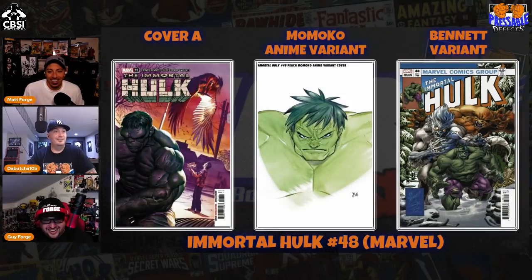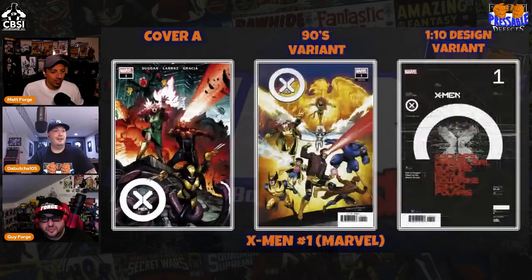Touche. I like that. Wow. Bennett. I like the Bennett variants. The Bennett variants are always good on this, and this series is coming to an end. So those last issues, you never know. People start forgetting, and sometimes they throw something hidden, like a little gem, in there. So worth a pickup. I like the cover A.